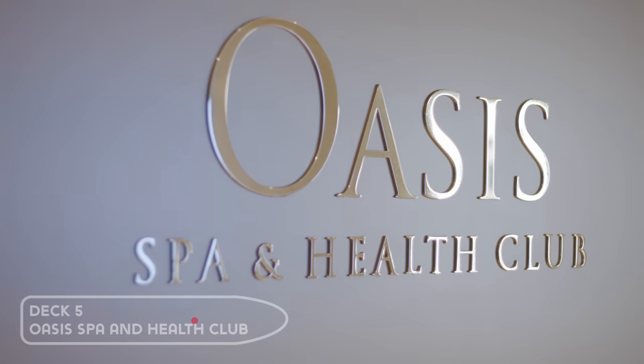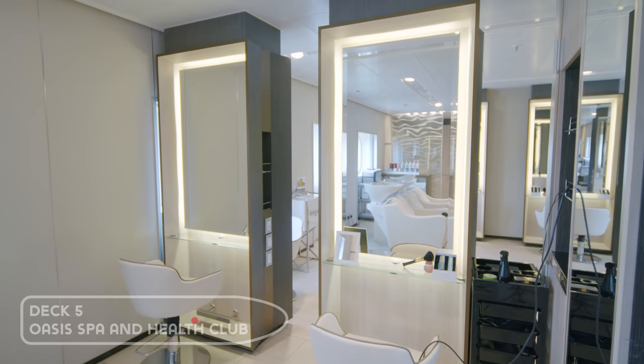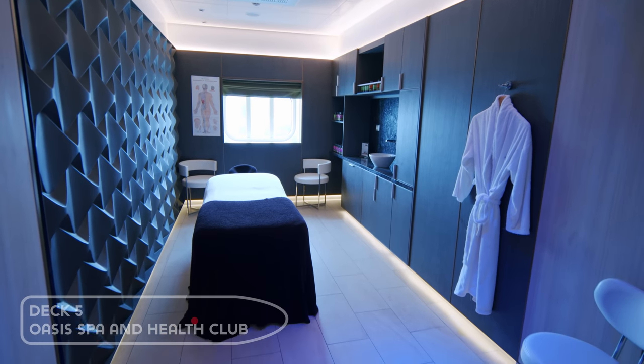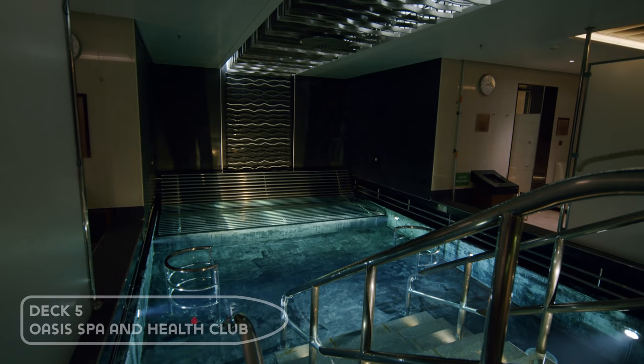The Oasis Spa and Health Club has had some updates during the refit, including two new express pods hosting a range of high-tech treatments. There's single and couples treatment rooms, as well as a hydrotherapy suite and a new aroma steam room.